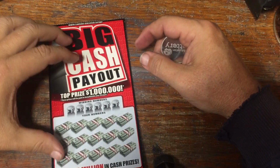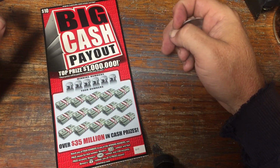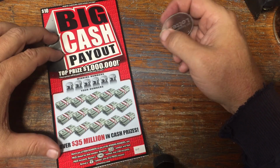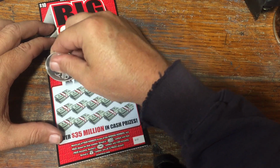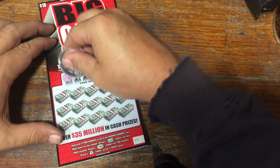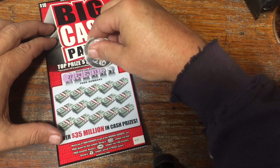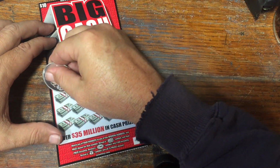Ticket 17, Big Cash Payout. We're looking for matching numbers, roll of cash, a $100 burst, or that bag of cash is the win all. It's been a tough ticket for us and a lot of other people. Looking to match up a 27, 24, 29, 13, 38, or a 36, so no single numbers.